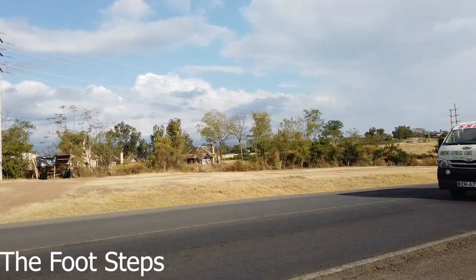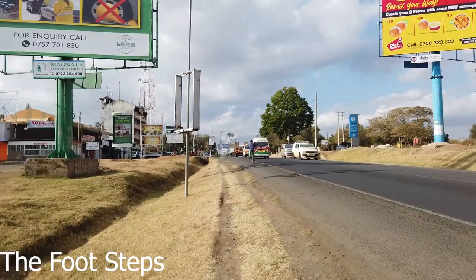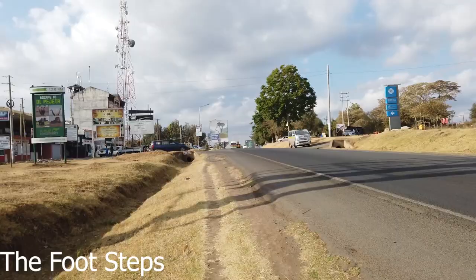These matatus are from Nairobi. They are arriving in a new town. So somebody comment, tell us about those houses on the other side. And let's just know what was there historically. Let's know the history.